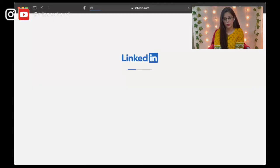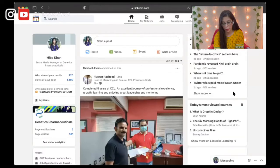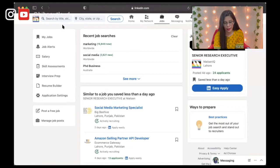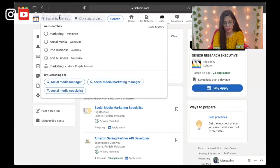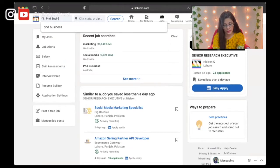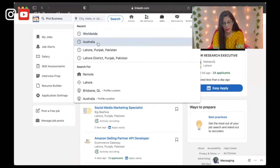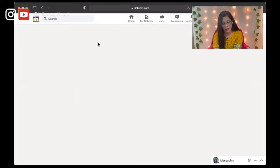The second trick is also very simple. You just have to go to linkedin.com. I'm sure most of you would know about this. You have to sign in. I'm already signed in, and then just simply go to jobs, and here you can find research scholarships just by typing here. For example, I have already searched for some. You can just say PhD in business, and in the area you can say worldwide or a particular area, for example, Australia.